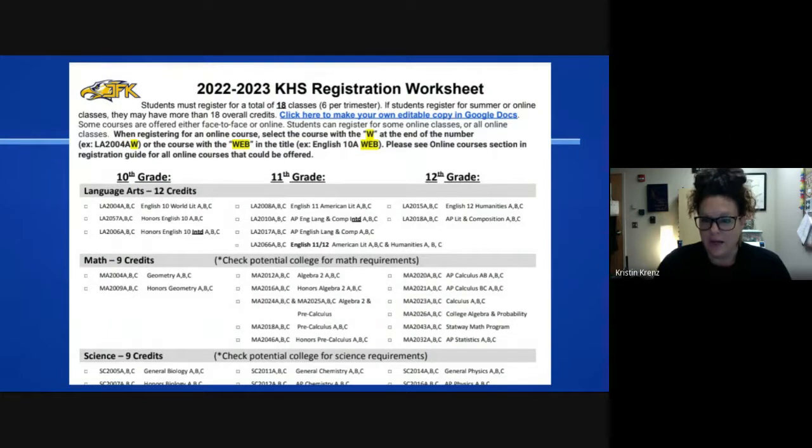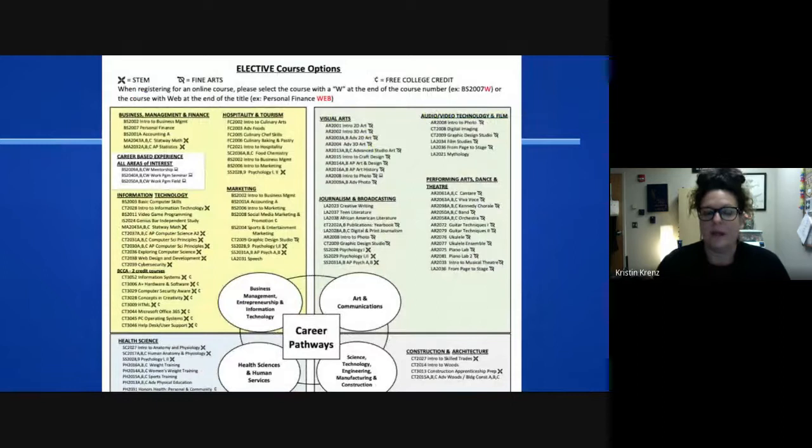So if you're registering for 11th grade, you would be in the middle column and you would choose which English class you would want, which math class you want, which science class, and so on down the line. On the back side of this sheet is all of our elective options. And again, they are broken into career clusters.